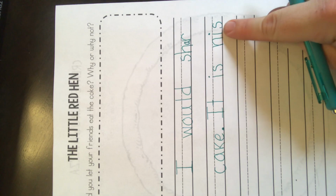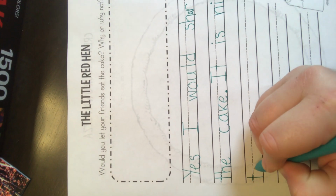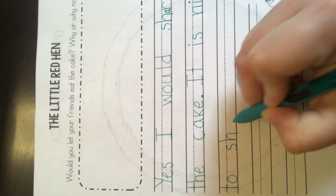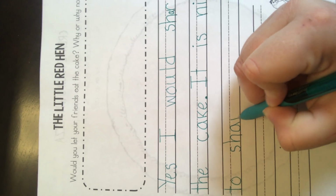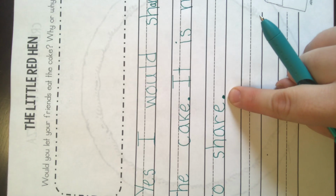It is nice to. That's a popcorn word. T-O. And share. Look, I already sounded out share. Let's just copy it down here again. That is reason number one. It is nice to share. And my sentence is done, so I'm putting a period.